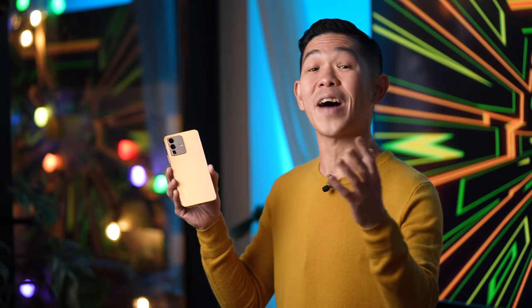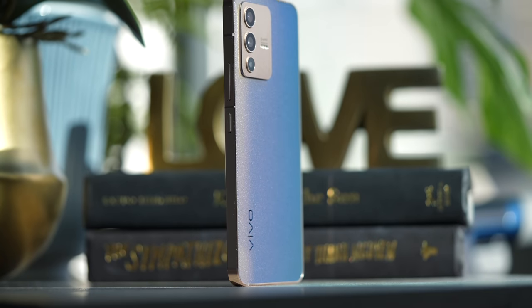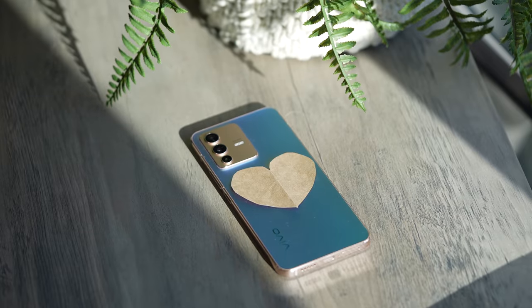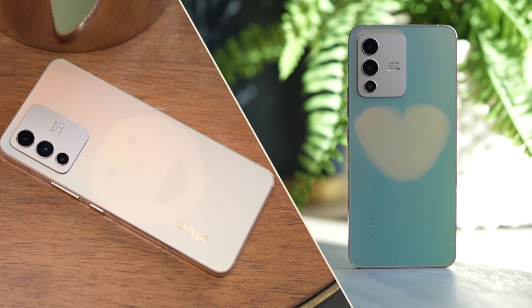How does that work? Well, when ultraviolet light hits the back of the phone, it triggers a chemical change. 30 seconds is all it takes to go from warm to cool. For fun, we tried cutting out stencils to create temporary patterns on the back of the phone. And here is what we were able to create. If you do go out and buy a V23, try it for yourself and tweet me some of your creations.